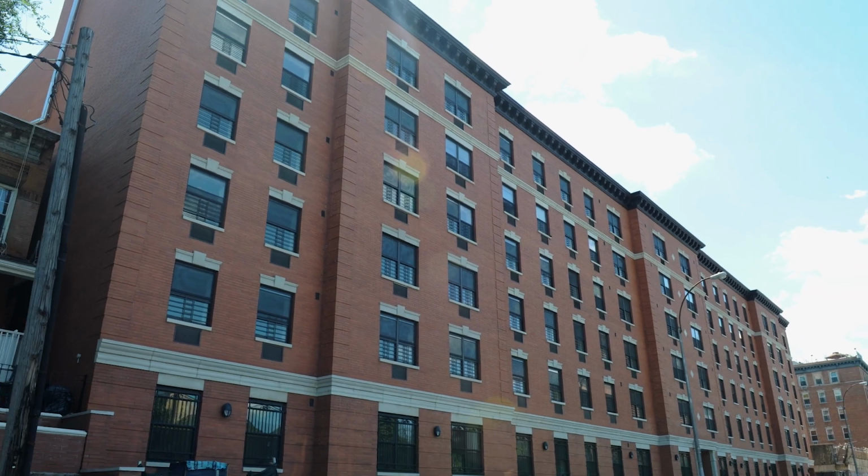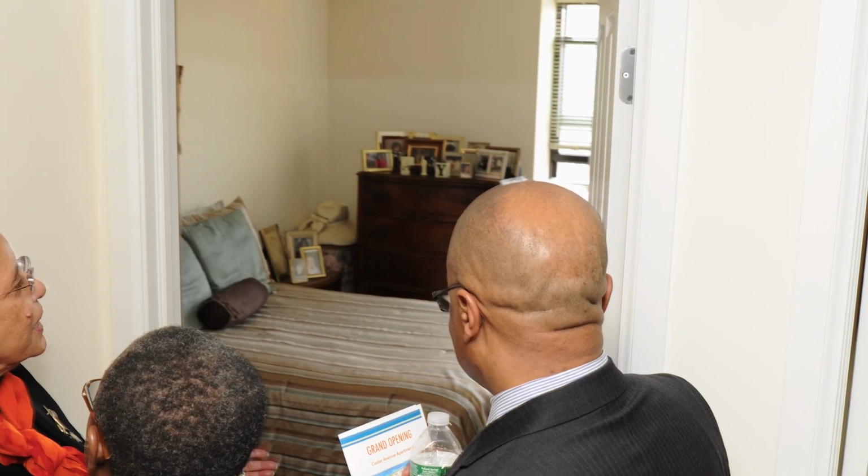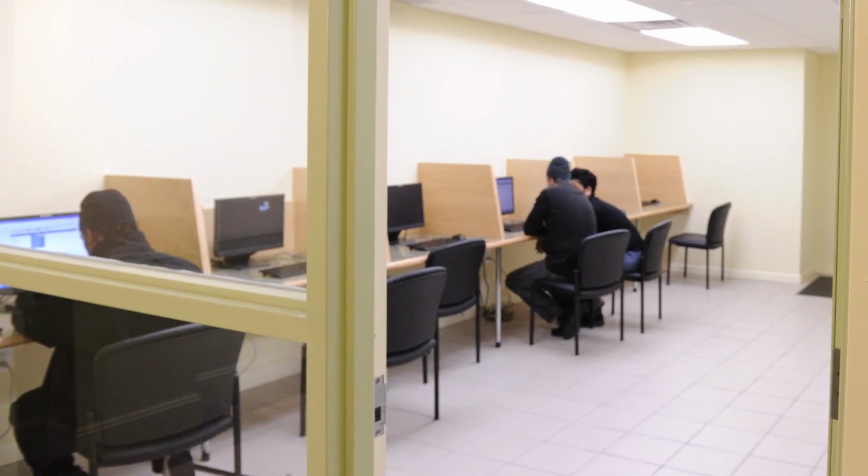One of my favorites was Cedar Avenue, which is in the Bronx. It's a very large building. I think it just looks very nice, and the apartments were larger. And it's a mix. It's families, 2 bedrooms, 1 bedroom, studio apartments with a nice social services office downstairs.